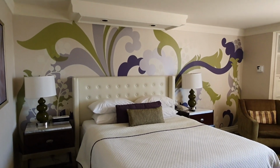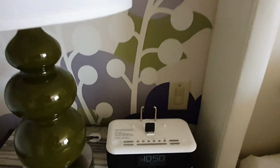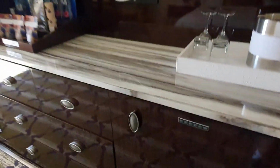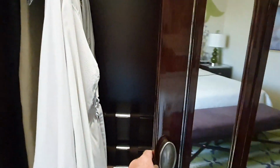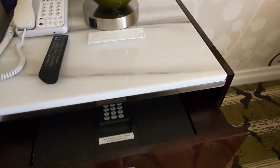Quite luxurious bedding. You've got an iPod dock over here, and also plug in the lights. Now, if I remember this, there won't be any space for your own stuff in here, sadly. Your closet here. And your safe is in here.